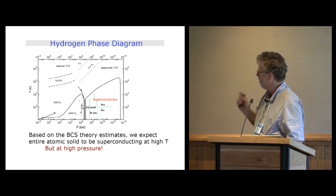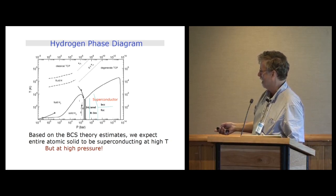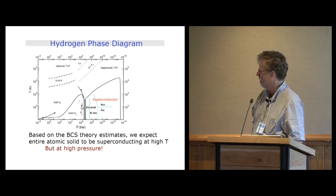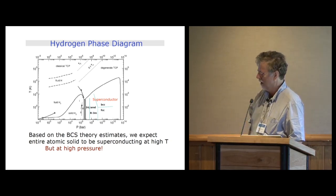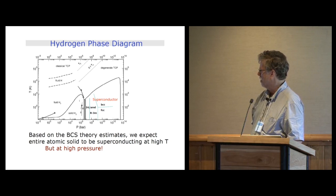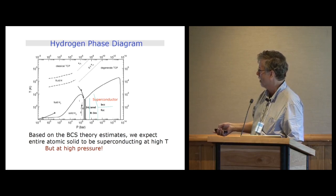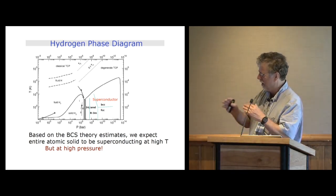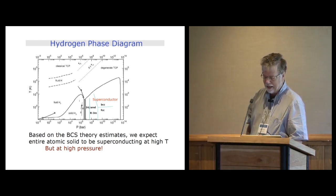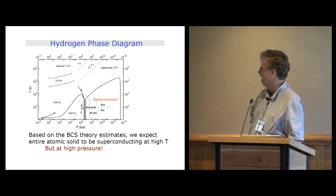Okay. There's been a lot of excitement in the field now. We made a prediction a few years ago that this whole phase diagram of hydrogen should be a superconductor. It'll be the first genuinely room temperature superconductor. In the last couple of years, people have predicted and then discovered superconductivity in lanthanum hydride and hydrogen sulfide at temperatures close to room temperature, but at high pressure. So there's a lot of activity trying to find the exact right combination of materials to make a room temperature superconductor, which is also not at 1 megabar, but maybe at lower pressures.